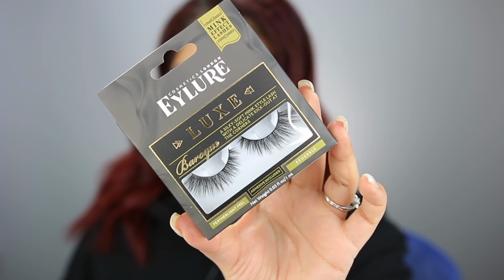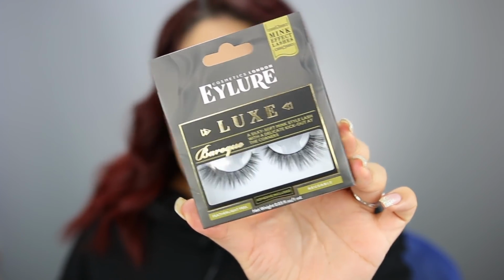The last pair of lashes that I really used a lot of this year were these ones by Eyelure. These are the Baroque Soft Mink Style Effect lashes. These aren't mink lashes. These Tati ones, I think they are, but these ones aren't. And you can see here that they're nice and flary and beautiful. And these are my favorite. Every time I wore flary lashes, it was these ones.